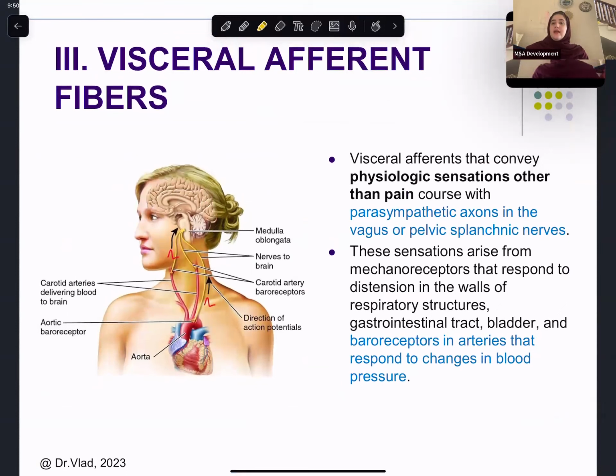Now, visceral afferent fibers. Basically, the visceral afferent fibers are the ones that convey physiological sensations that are not pain, okay? They are responsible for showing us the physiological sensations other than pain that go through the parasympathetic axons in the vagus or the pelvic splanchnic nerve. So the visceral afferents are only associated with the parasympathetic axons found in the vagus, or the pelvic splanchnic nerve in the sacrum, okay?